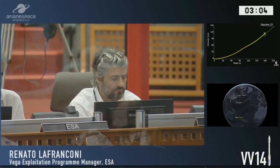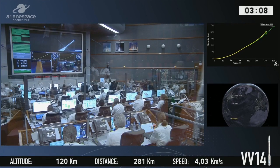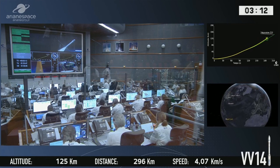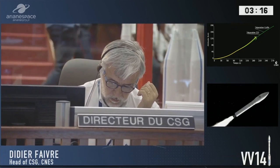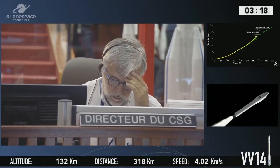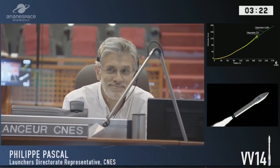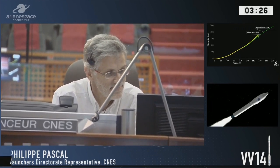The cross is the actual position of the launcher. End of the dogleg maneuver, and all the parameters are normal, he says. And you could see just at the bottom of the screen there, we'll be seeing it again. There we go. Our altitude, 134 kilometers above our planet, on the bottom left of the screen.